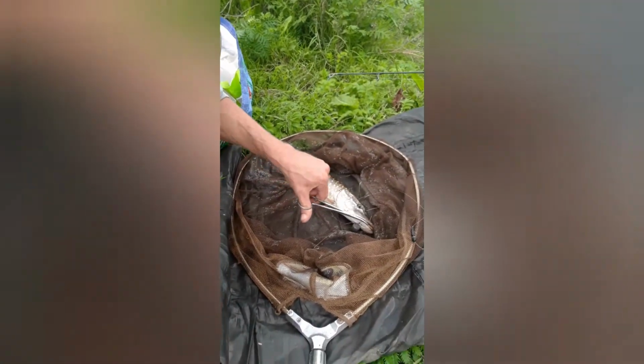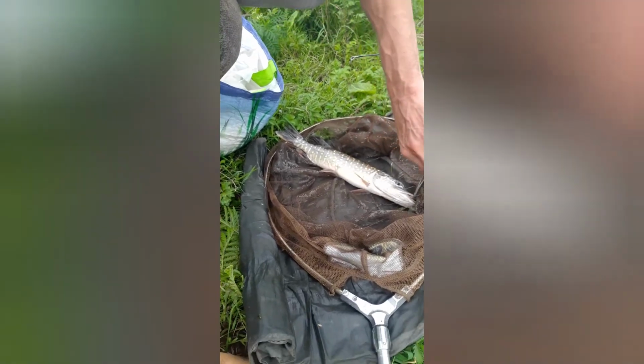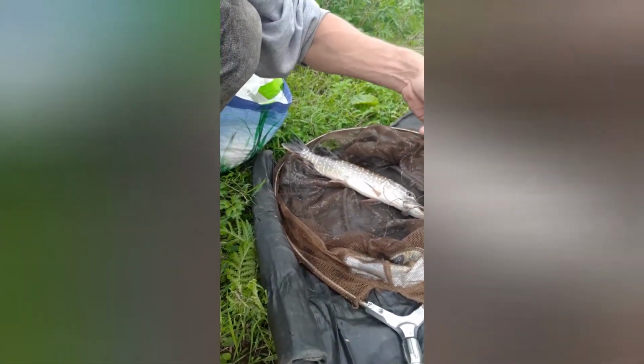Oh yeah, that was a very little one. We got it. There we go. So yeah, on a halibut pellet. Yesterday it was garlic sausage. Today it's halibut pellet. Just show you this little guy. Just put you up here, and we'll get him back in the water.